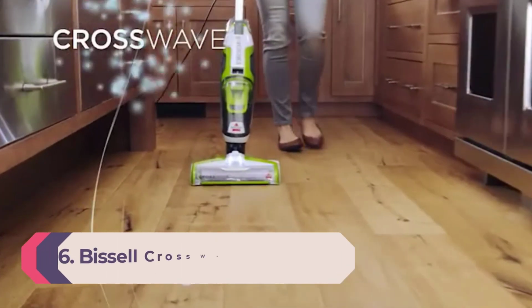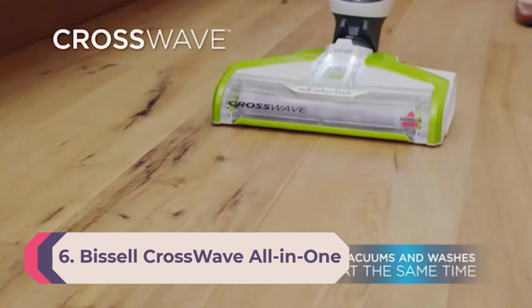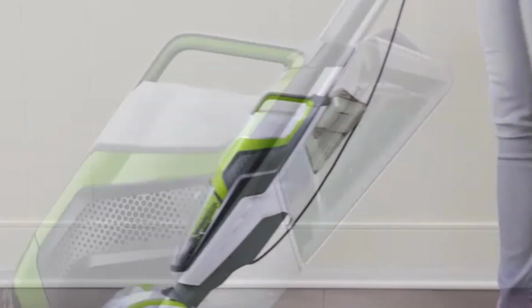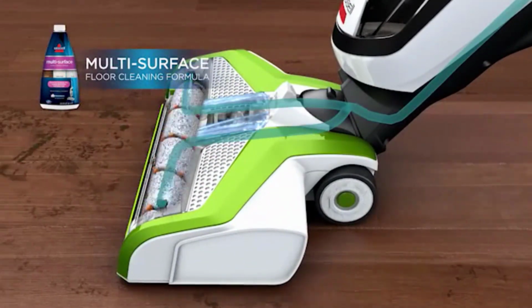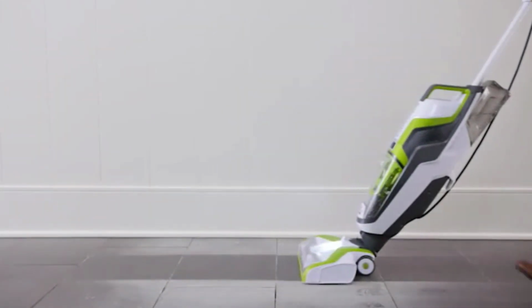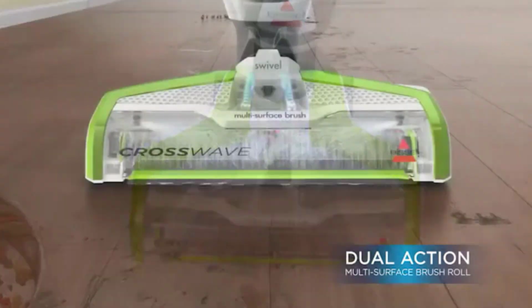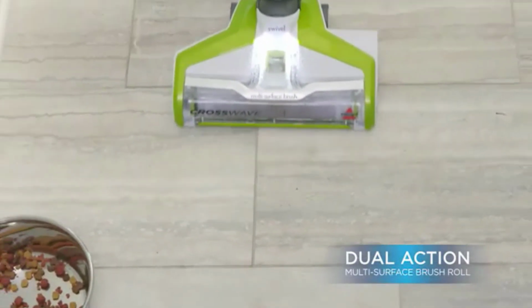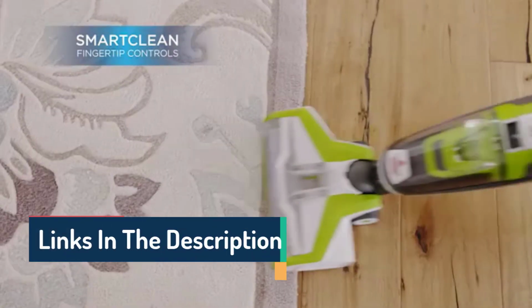Number 6. Bissell Crosswave All-in-One Multi-Surface. Flat area rugs or those with low, dense piles are generally easier to clean than deep pile carpets. Dirt tends to stay mostly on or near the surface, and spills can be blotted up quickly. So when they do need cleaning, less aggressive methods are safer and usually do the trick. Bissell's Crosswave gently cleans area rugs with a soft microfiber and nylon brush, so there's no fear of damaging the short pile or fraying any loops.